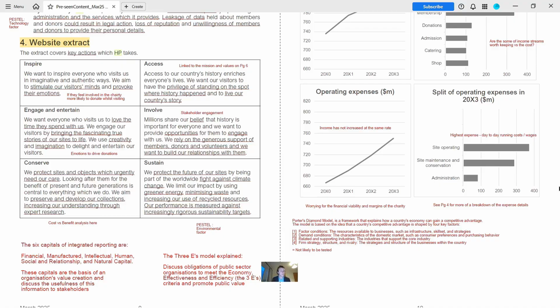In terms of conservation, we are all about protecting the sites and objects which need urgent care. This is where Historic Places, as we know, only look after these objects and sites that are over 300 years old, and that's all about the preservation and development of their collections, increasing an understanding through their expert research. The only thing to consider there, you can see in my notes, is the cost-benefit analysis, because the older things get, the more expensive they become.